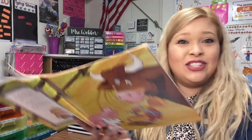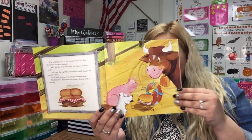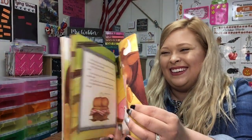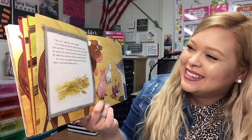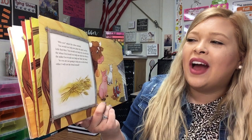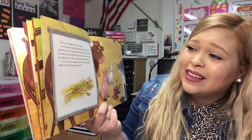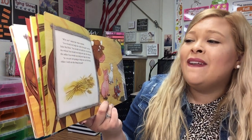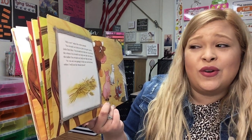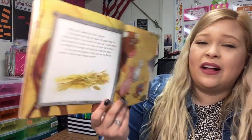She's just like, smell this bread, because you ain't never gonna get this. "Why not?" asked the other animals. "You would not help me plant the grain," said the little red hen. "You would not help me cut and thresh the wheat. You would not help me take the wheat to the miller. You would not help me bake the bread. So you are not going to help me eat the bread either. And I will eat the bread myself."